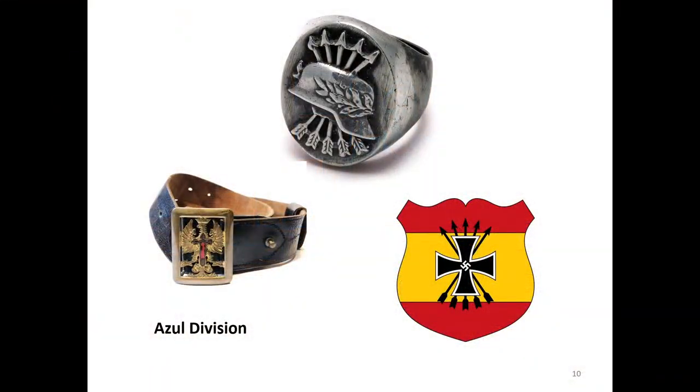All right, this is a very substantial ring. It's more of a souvenir than a ring because it is vast. Franco despised the Bolsheviks for supporting the Republicans, which was a duly elected government that he took over. So he rounded up 16,000 volunteers to go fight on the Russian front because he just couldn't stand the Bolsheviks.